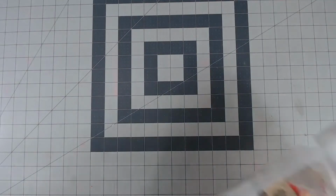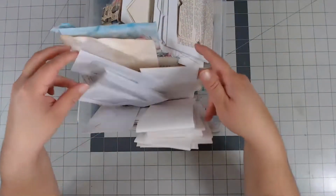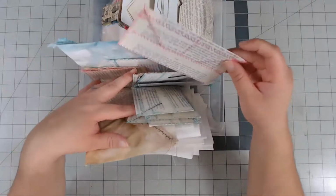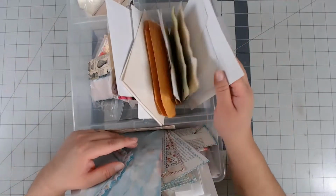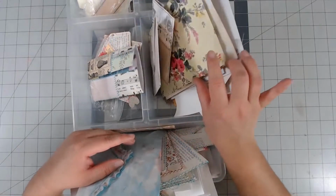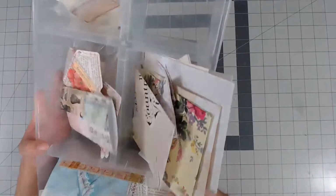Another one is this, which is kind of empty. These are envelopes, paper envelopes that I could use. Some that I made a while ago. I need to use these up. I've had these forever. Just other envelopes that are done or that I can alter. Just little random things in this one.